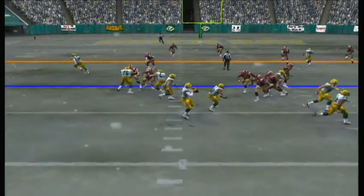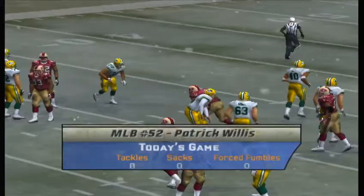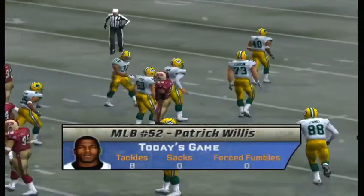Dropping back to pass on first down. Throwing. It's a fumble. The Packers pick it up. Almost a big mistake as they're trying to get a score in this fourth quarter drive.